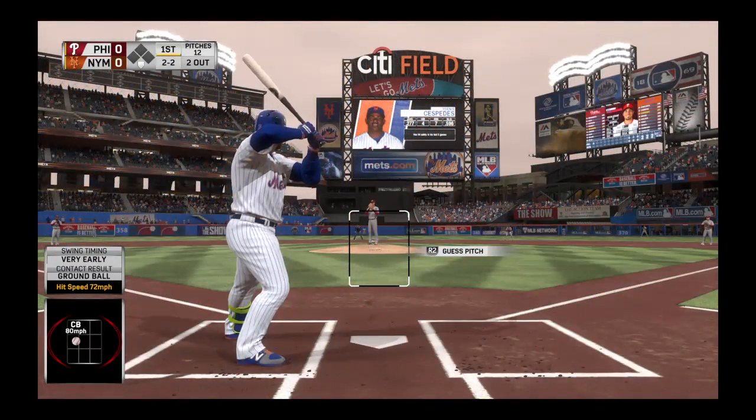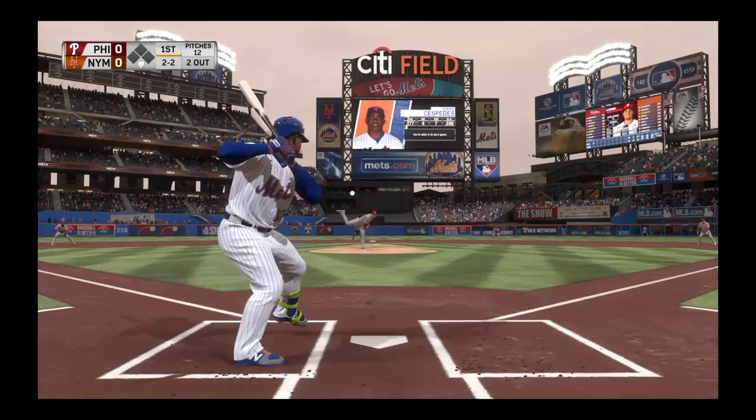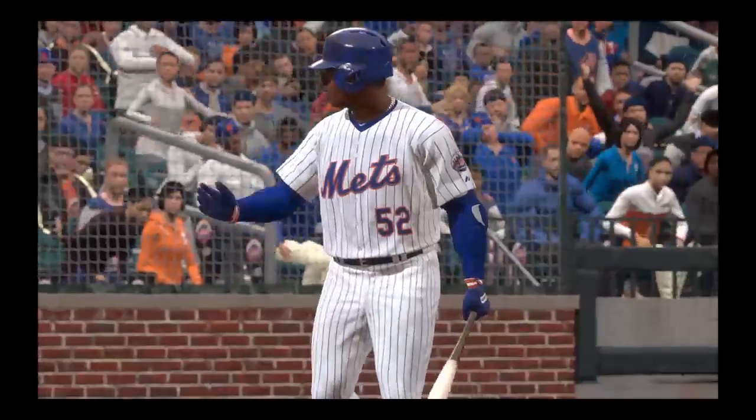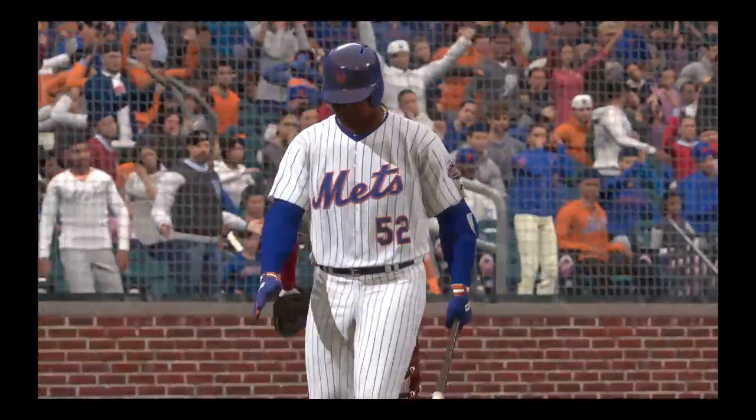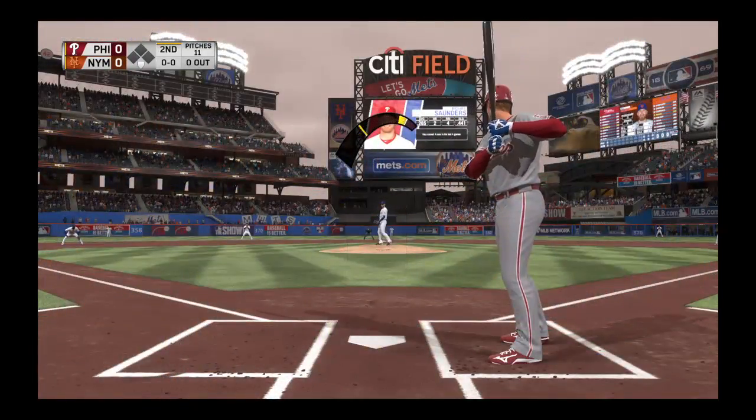He's able to foul that one off. Will they come back with a third? Here's the pitch on 2-2. Curveball locks him up. Strike 3, and that's the 3rd out. Mets go down 1-2-3. We are still scoreless.